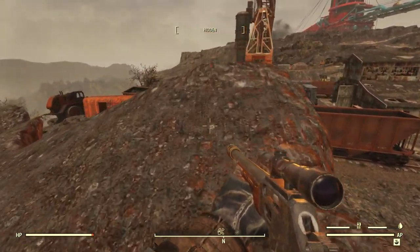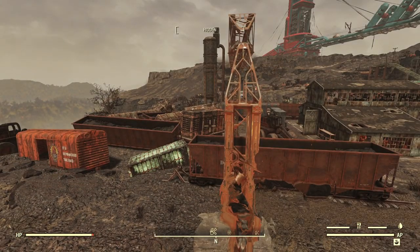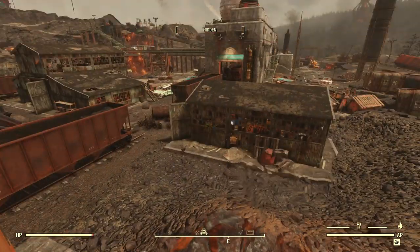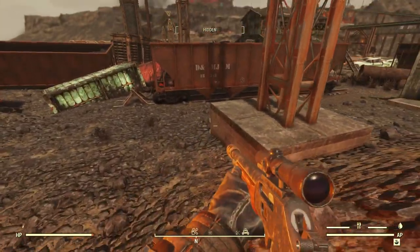So there's a mine here, apparently. Somewhere in that mess out there. Look at that, there's another mole miner down there. They can be a pain if there's a bunch of them together.